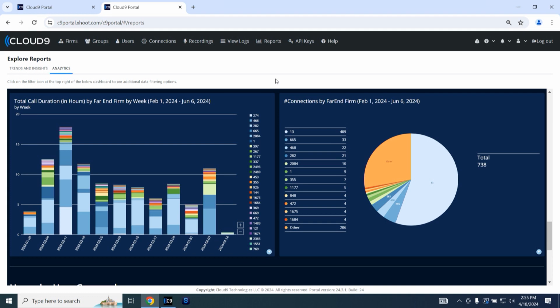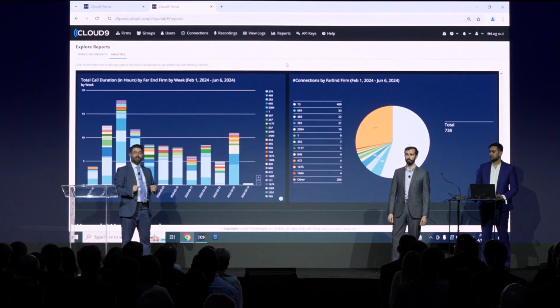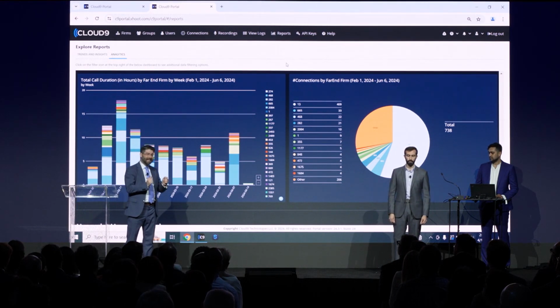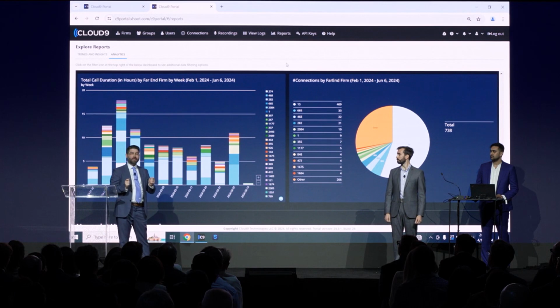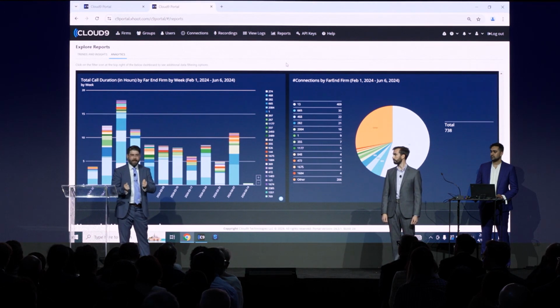So today we have seen 3 new capabilities of the Cloud9 platform. First is we are using AI to remove background noise from our calls so we can ensure high quality and clearer conversations. The second thing we spoke about is using transcription and AI to help our end users digest volumes of information and make it accessible to compliance managers and desk heads.